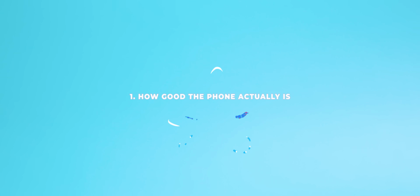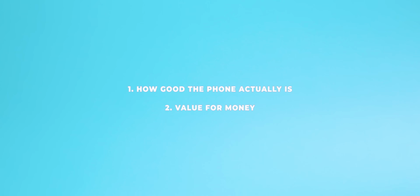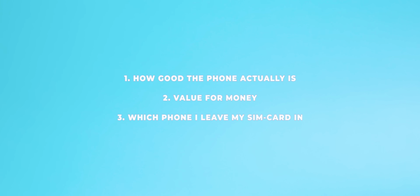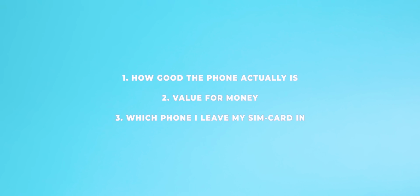And so finally, we have the outright best phone of the year. Now, as I mentioned last year, this category really comes down to 3 main factors: how good a phone is in terms of categories that I personally place high value in, whether the phone is good bang for buck, and then finally, whether I've decided to leave my SIM card in that phone once I've finished reviewing every single phone of the year. Essentially, if I had to return every phone I've reviewed this year and buy just one of them to keep as my own, then the winner of this category is the one that would fit the bill.